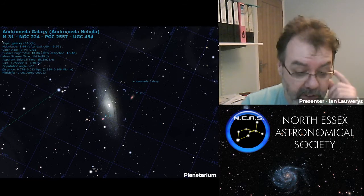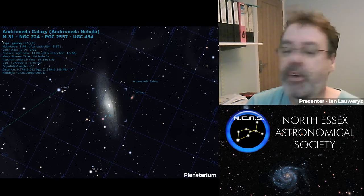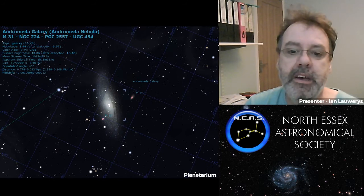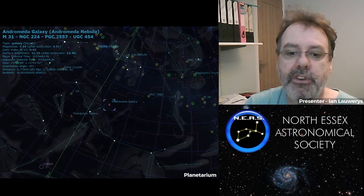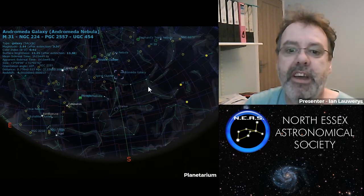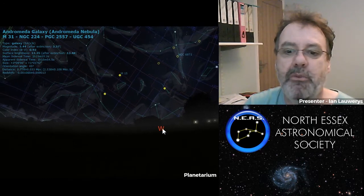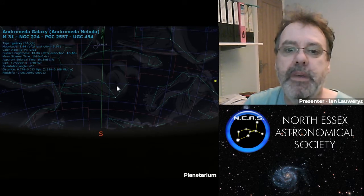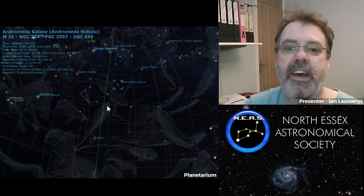So what we're going to do first off is take a look at the Andromeda galaxy. Now what you can see here on my screen is a planetarium view of Andromeda. So where is that in the sky? Normally we'd get you oriented towards a particular direction. If you remember where the sun set tonight, roughly southwest, so we're looking west here, round towards south, and if we look up in the sky, Andromeda is fairly high overhead at the moment.